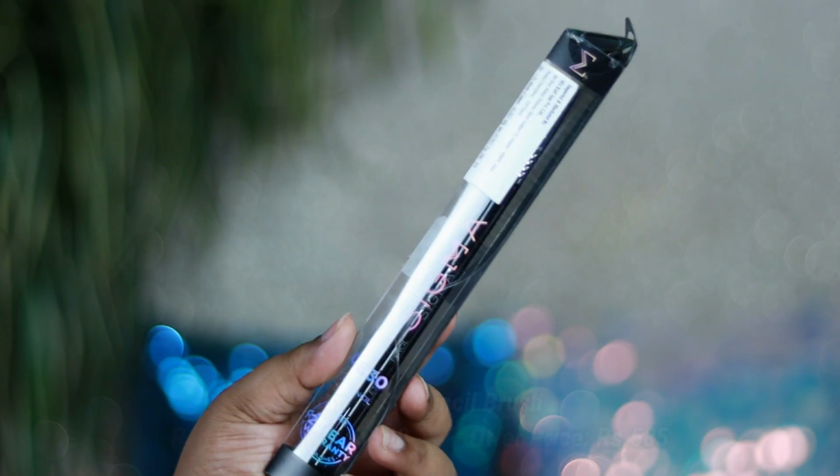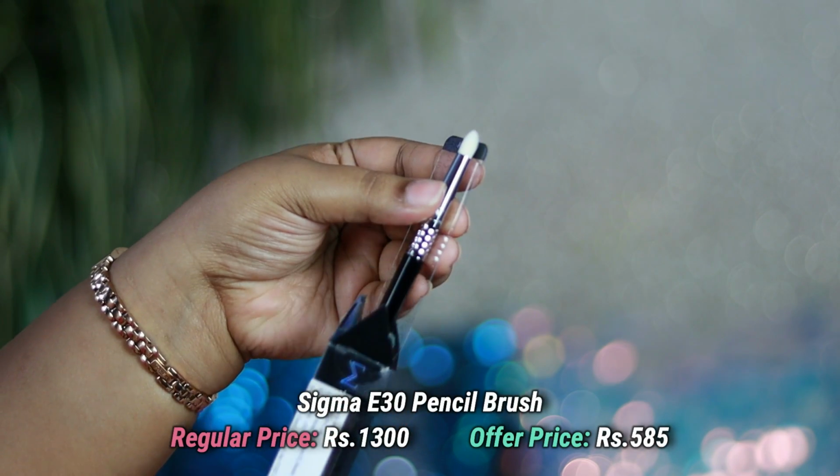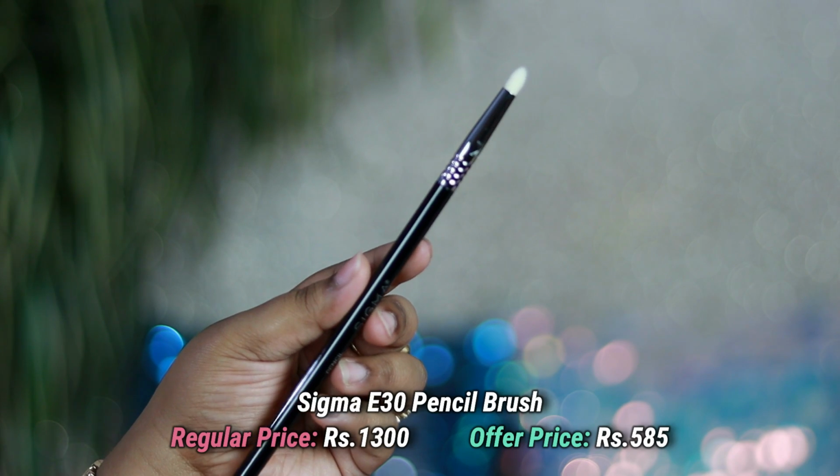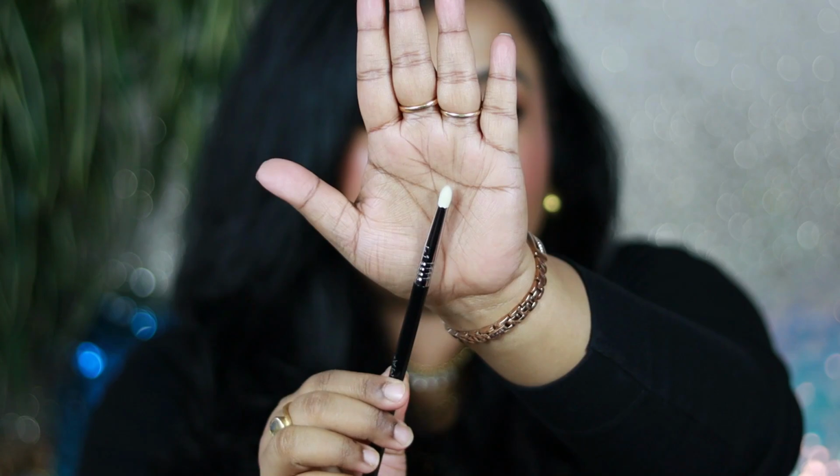It's the Sigma E30 pencil brush, which comes in a packaging like this one, guys. So this is the E30 pencil brush from Sigma, and you can see the premium look of the brush, guys. Once you hold it in your hand, you're gonna feel the difference. It has this super glossy black handle with that silver barrel, and this is the tip of the brush. As you can see, it's super pointed. At the same time, it's super dense.